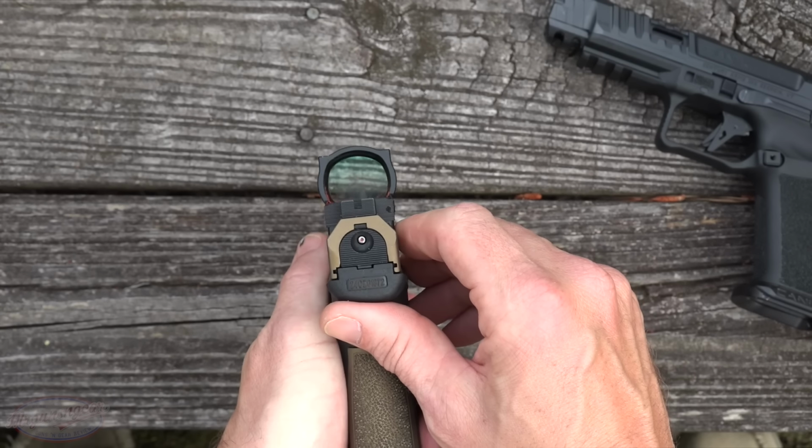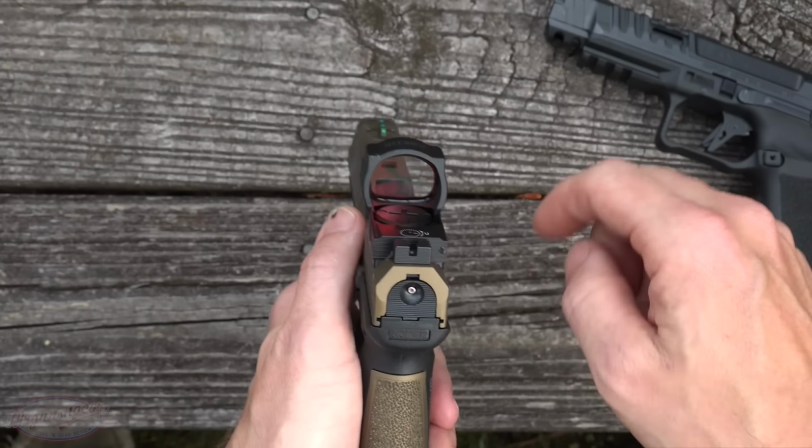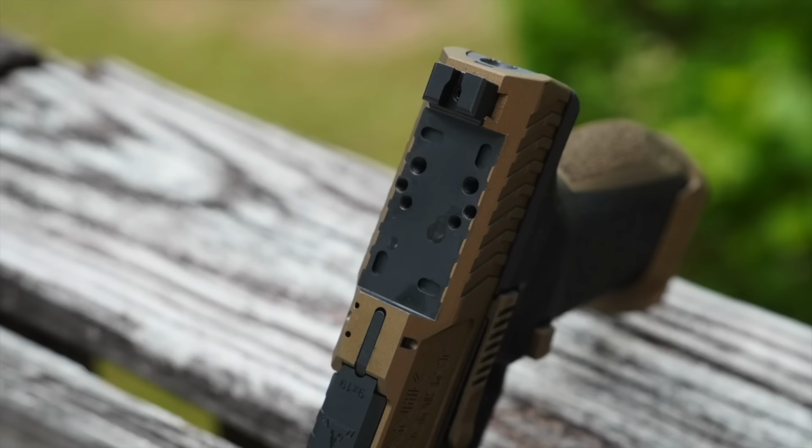It's actually bigger than an SRO, which is kind of cool, and very easy to pick the dot up with these little index points there on the side. That is something I like. Now, as I mentioned, the plate system is different. This is actually an insert there underneath it, and this one here is aluminum.